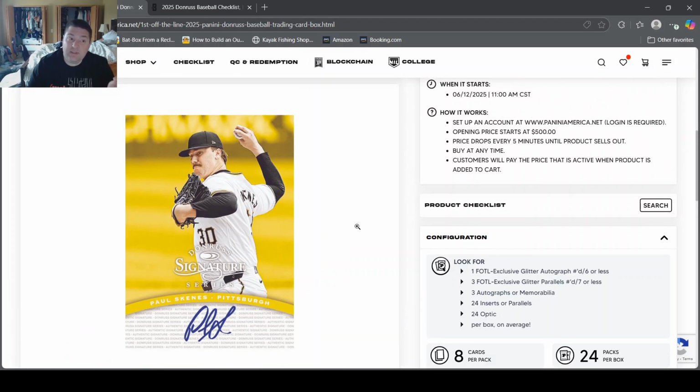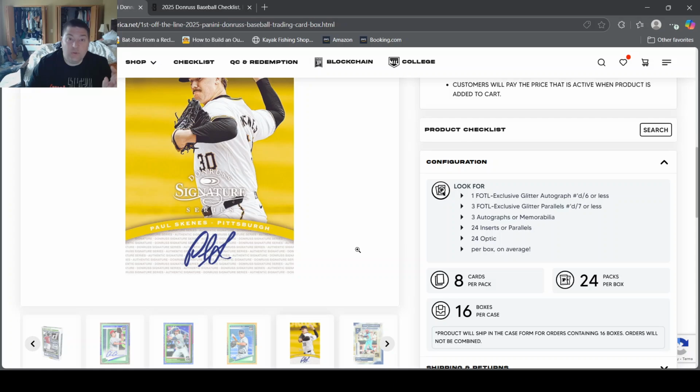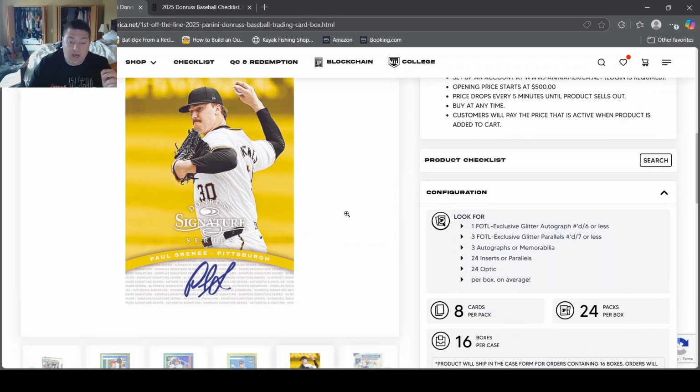They also don't typically have veteran players, but Paul Skenes is in this set. So here's a Paul Skenes signature series. I believe this is a throwback to '97 is what they were touting. And Aaron Judge has been in some of these products, and Gunnar Henderson. So they seem to have these exclusive contracts with a few current players, and they try to get some of the big ones so that there's a draw to the modern players as well.